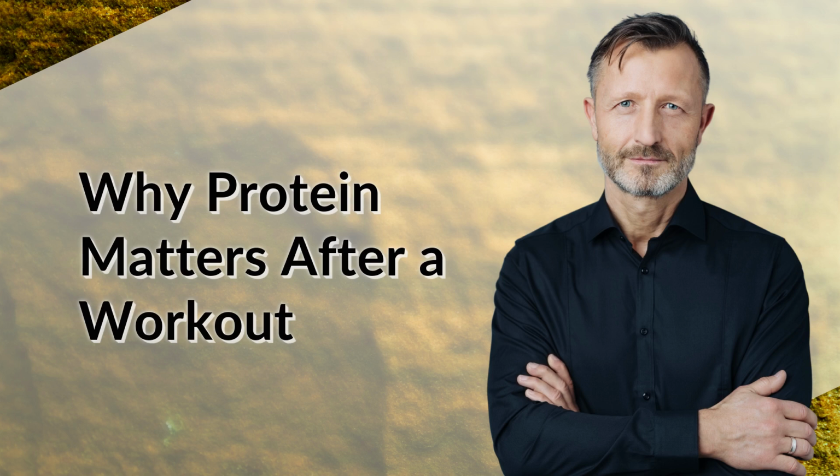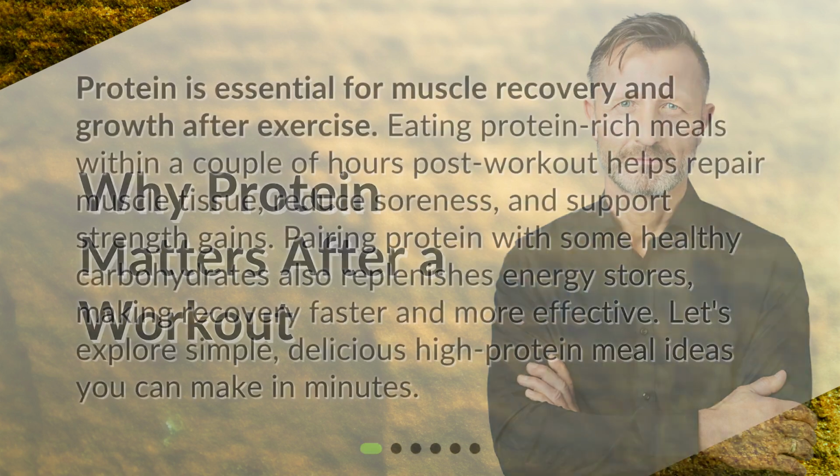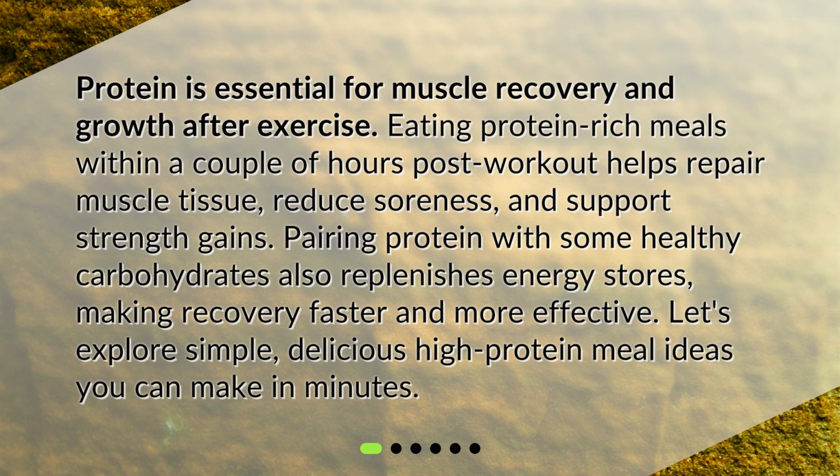Why protein matters after a workout. Protein is essential for muscle recovery and growth after exercise. Eating protein-rich meals within a couple of hours post-workout helps repair muscle tissue, reduce soreness, and support strength gains.